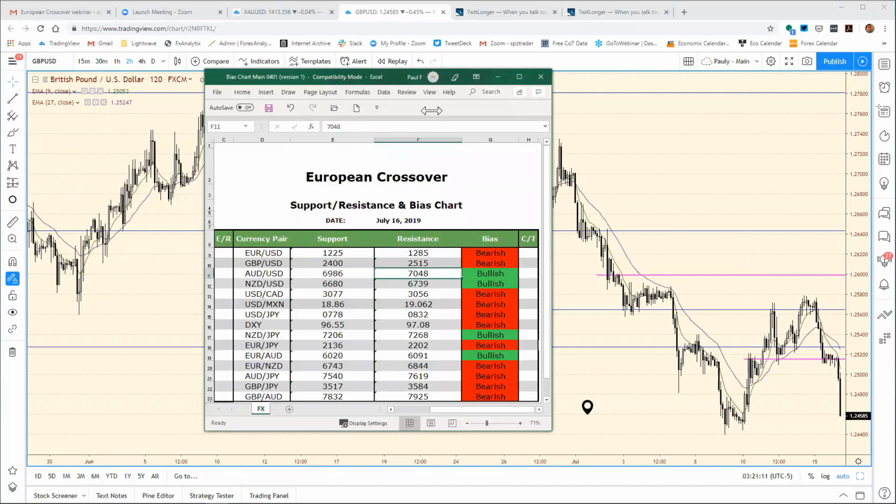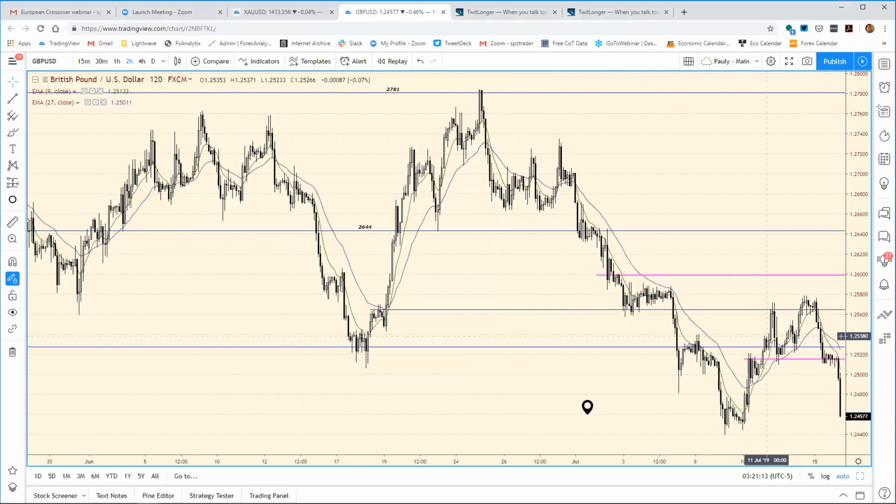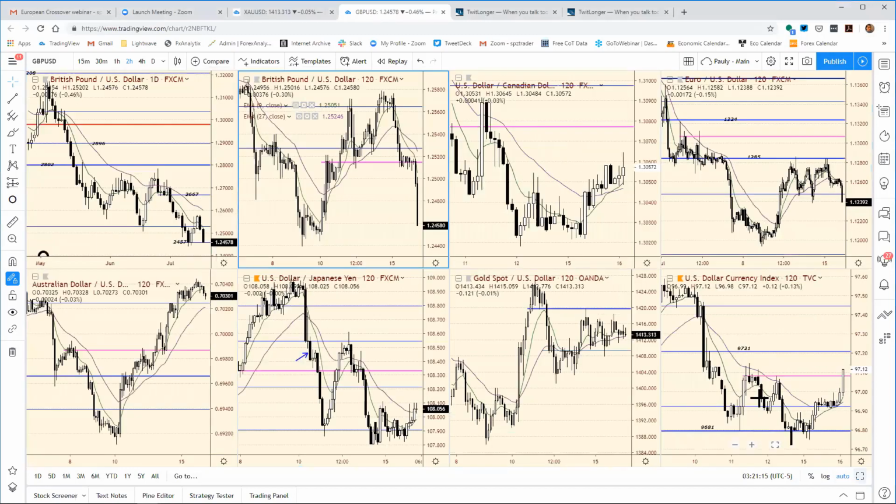Let's go to the Australian dollar. Let me tell you what, we're going to go to the other page when the data comes out, because there we've got the sterling versus the Aussie, the guppy. Hang on one second.